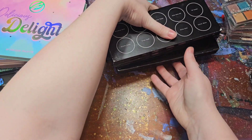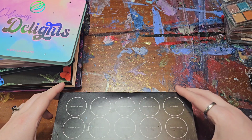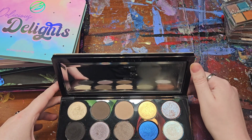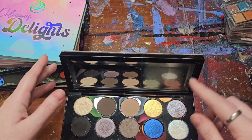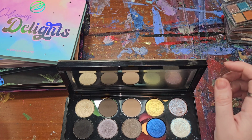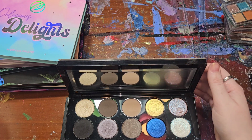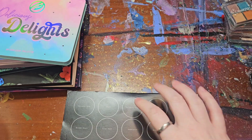Okay. Let's do these next. These are my Pat McGrath Mothership palettes. I have 4. This one is the first one. I believe this is Sublime. This is their cool toned one with the pop of blue. I don't use these very often, but when I do use them. So I'm going to keep this one.